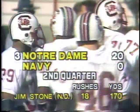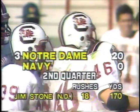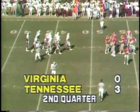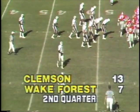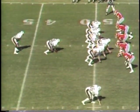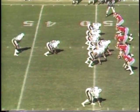Jim Stone, a big first half against the midshipman. My goodness, 170 yards. Mm-hmm. Bill Carter's going to have trouble getting his job back, isn't he? Well, he's not healthy yet, for one thing. He's still nursing that bruised thigh. Irish rolling toward a meeting with Alabama, November 15. You'll see it here on ABC.